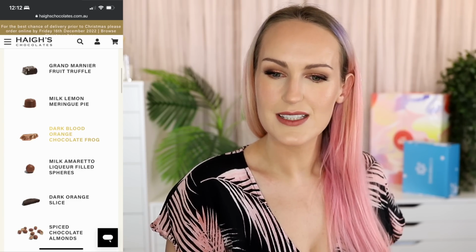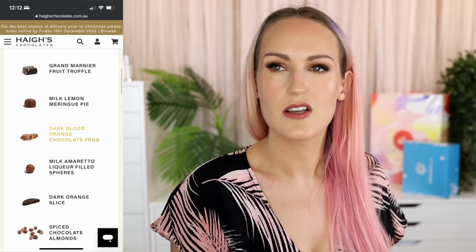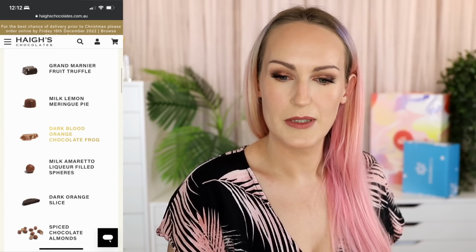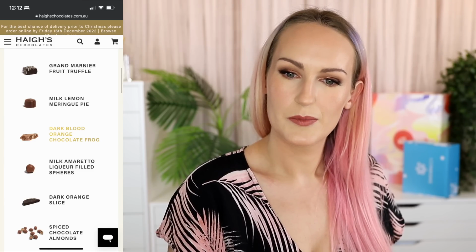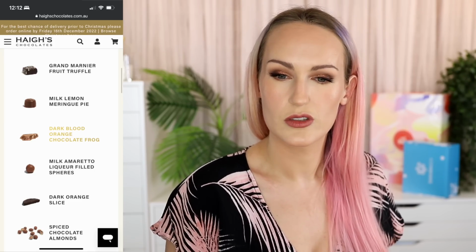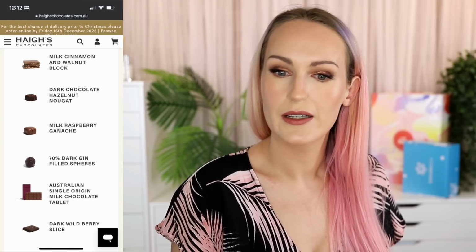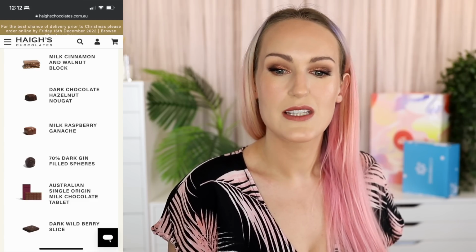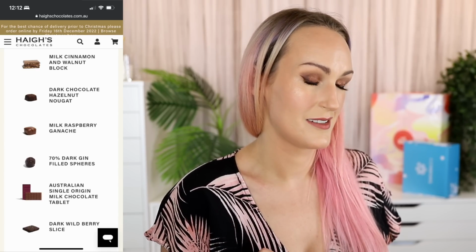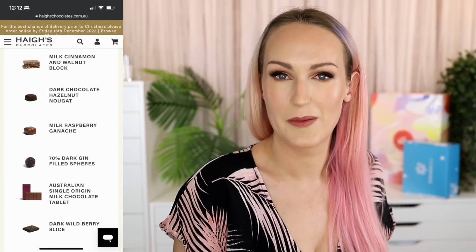Dark orange slice. I'm not sure about this. It appears that it could be a piece of candied orange covered in dark chocolate. Spiced chocolate almonds. I don't know. I'm not feeling that. Not because I don't want to eat it, just because $1,200. Milk cinnamon and walnut block. There's dark chocolate hazelnut nougat. Milk raspberry ganache. 70% dark gin filled spheres. These filled spheres, I'm like, yes. Yes, please. That sounds hard to make. That sounds like it's worth my money.